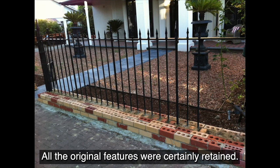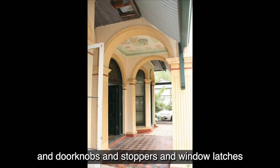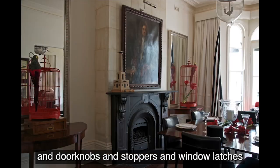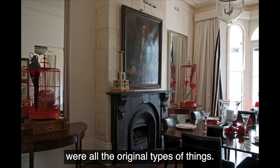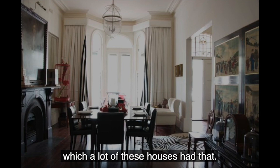All the original features were certainly retained. Old keys and doorknobs and stoppers and window latches were all the original types of things. They had never been removed in the 50s or 60s, which a lot of these houses had.